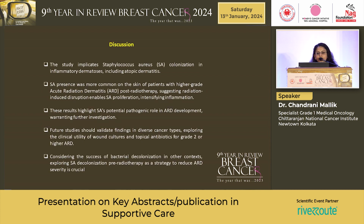It also implied that Staph aureus colonization was more common in skin with higher grade acute dermatitis post radiotherapy, suggesting that radiation-induced disruption enables Staph aureus proliferation and intensifies further inflammation. It also highlights the potential pathogenic role in the radiation dermatitis development, which needs further investigation. Further studies also need to validate this in other diverse cancer types.